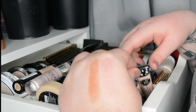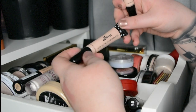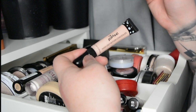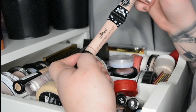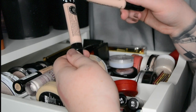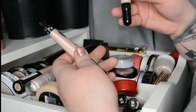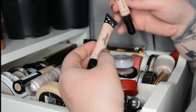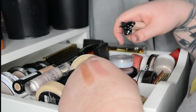This is my concealer. So I have two concealers from eBay. These are Pop Feel High Definition Concealers. These are supposed to be dupes for the LA concealers, but I haven't got the LA Girl concealers yet, so I don't want to try these out. I believe my sister tried one of them out, and they're very light. Not colour-wise, but the formulation is very light, so I'll have to give them a go and see what they're like, but for now, that's them.